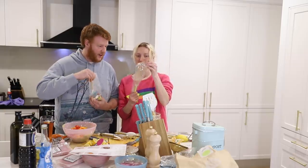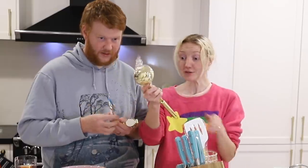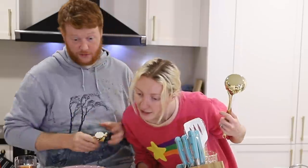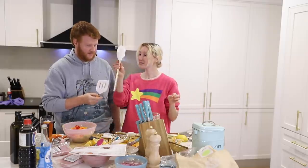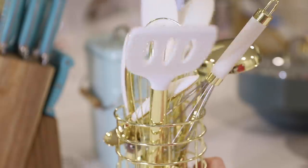A whisk. Hey, finally. We didn't own a whisk, we only had an electric one. A ladle! A vegetable peeler, a chunky garlic crush. Hang on, do we have to crush garlic? We do. Yes! And a spatula. Okay, this is a haul. This was a good idea.